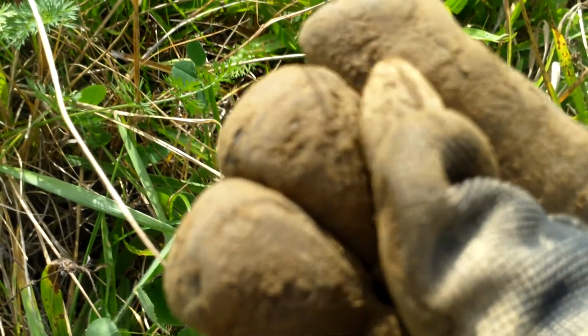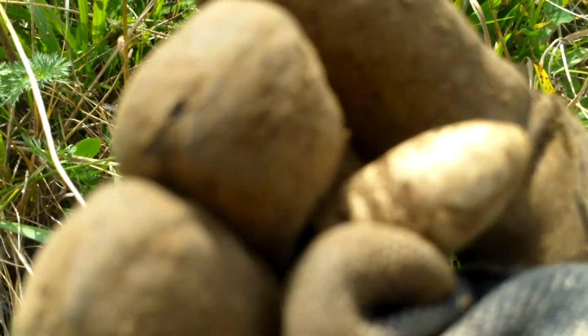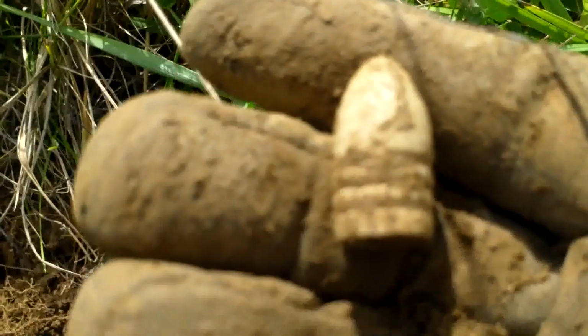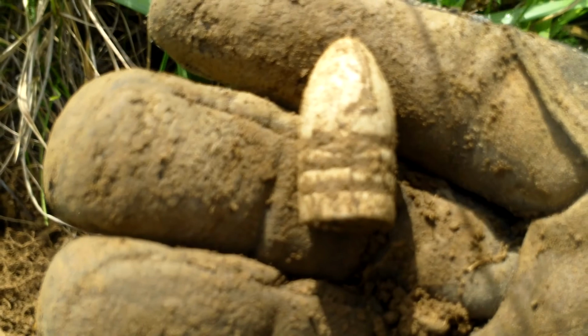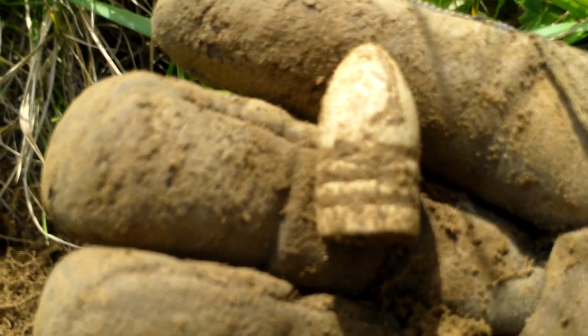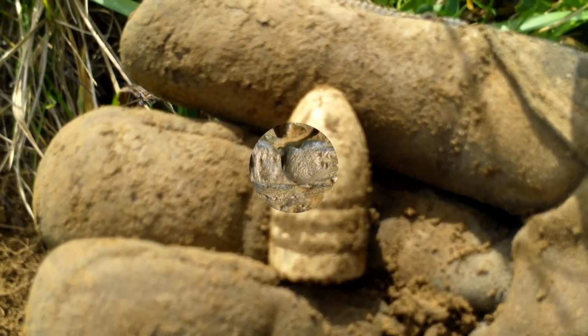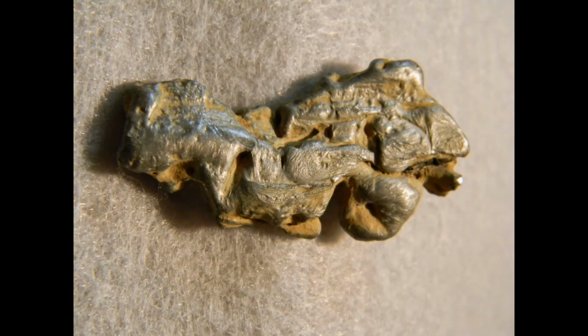Actually, it looks like it's got 1, 2 seams and a little nick in it there, but pretty much a Drop 58. This is Earl, and see you at the next hole. Bunch of Drop 58s in this field. Gotta love them though. Later.